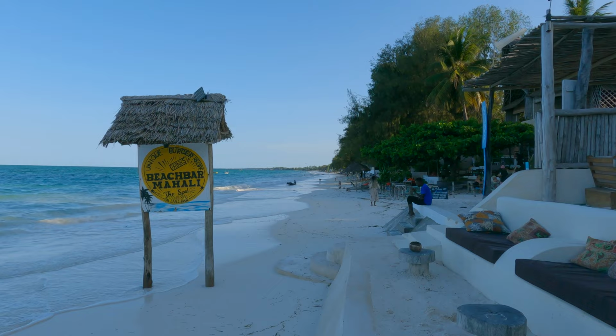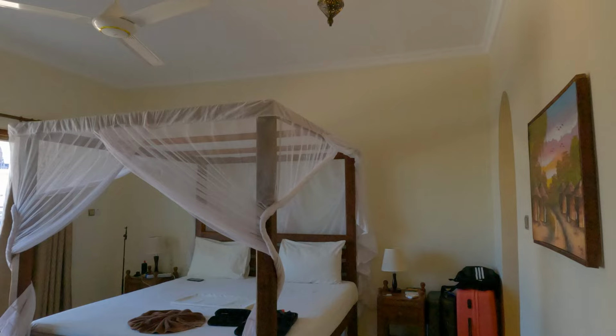So welcome to the Mahali Hotel. This is in Paje in Zanzibar, as you all know, and I'm going to give you a little tour. We're going to see what it's all about. It's directly on the beachfront, as you can see. Lots of very, very comfortable sunbed chairs here. Our apartment, we're very lucky, is actually the closest one to the beach and the closest to the pool as well. So we've been very fortunate with our room.